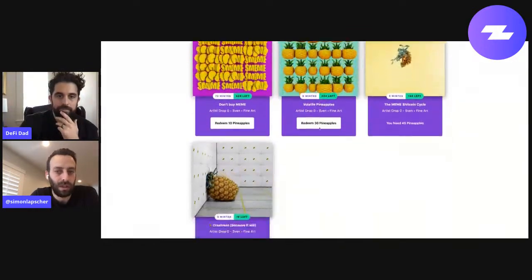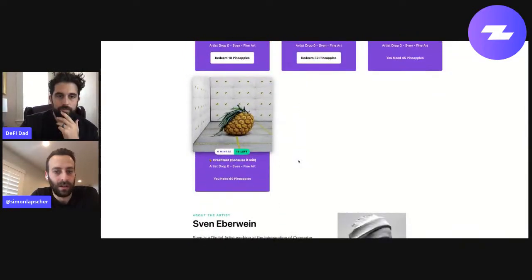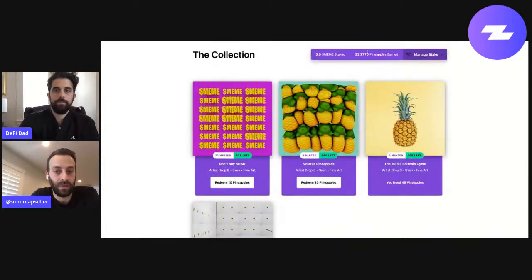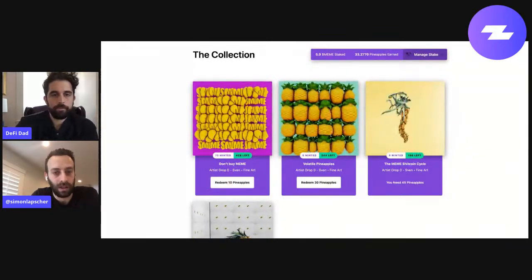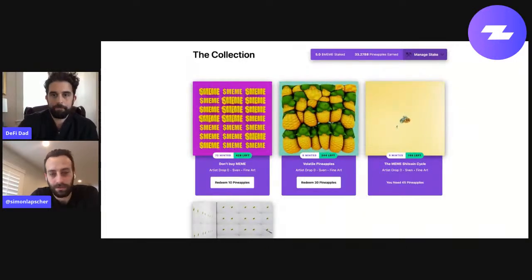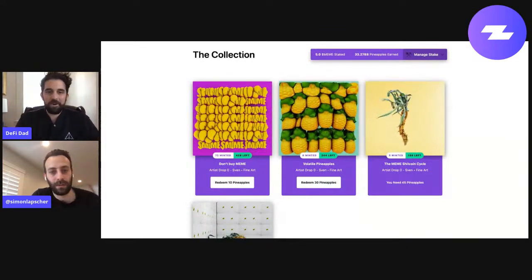To me this is just more experimentation than anything else. But if this becomes a real way for artists to make money and grow their following, why not? If it gives power to artists.